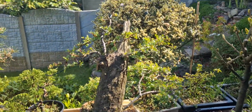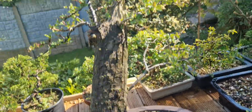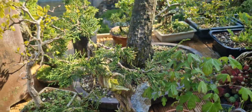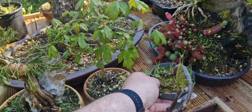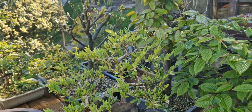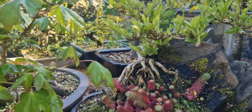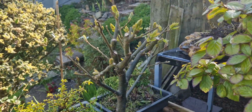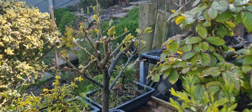This is the back of the hawthorn that we did the big chop on. The big base. A few little junipers on the rock here. And green field maple. This is a Japanese or Chinese honeysuckle. It's kind of planted on the side of a piece of bogwood. This one back here, I think that's a sweet chestnut. A few other trees back there.